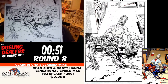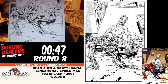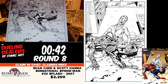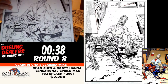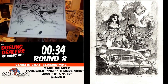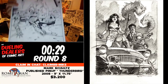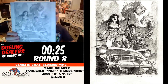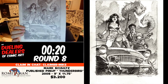A beautiful full splash by Sean Chen, inked by Scott Hanna, from the story titled The Husband or the Spider. Mary Jane has just returned home after visiting Sue Storm to talk about what it's like to be married to a superhero, and she finds the bloodied Spider-Man near dead in Aunt May's arms. Beautiful piece. The detail on that is extraordinary. I know they did a homage of this somewhere around Spider-Man 400 too, with the reverse scene. I just got it in yesterday, so I wanted to put it on the show. This is actually published.